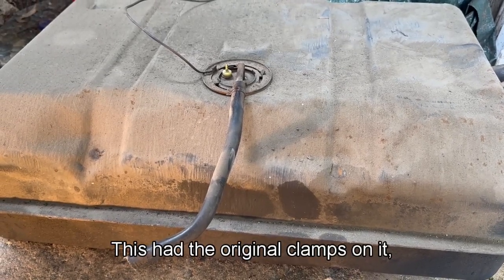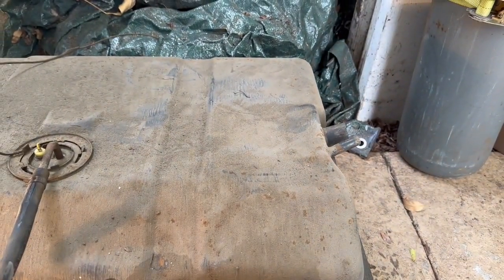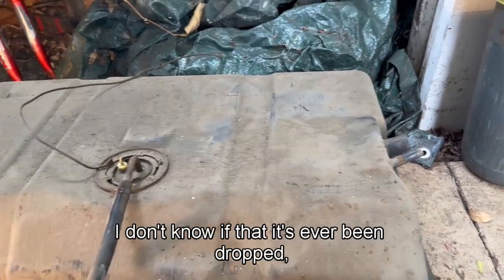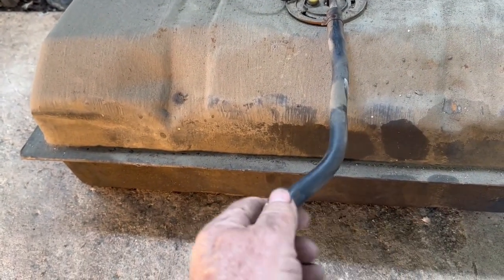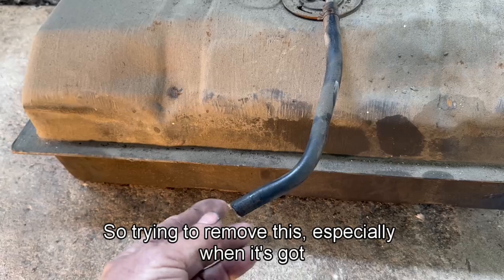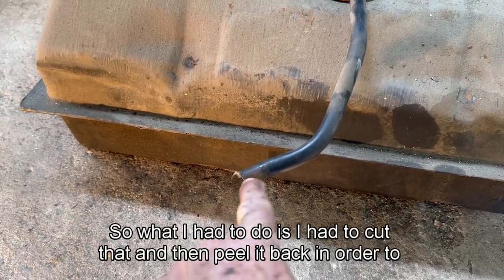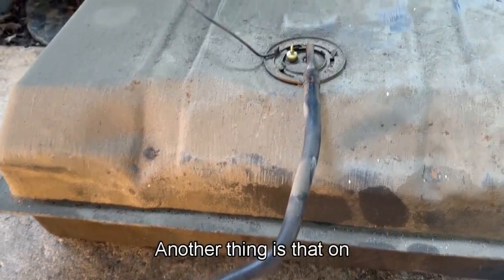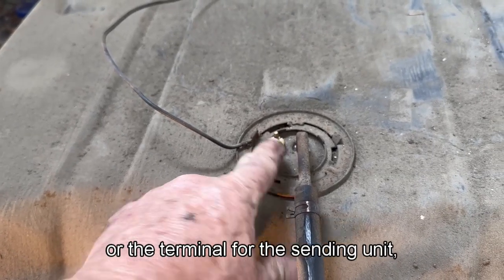This had the original clamps on it, on the filler and the overflow, and that leads me to believe that this tank has been in there for that whole time. I don't know if it's ever been dropped, but these hoses get really stiff, so trying to remove this, especially when it's got that bulge on the end, makes it real difficult. So what I had to do is cut that and then peel it back in order to get that off.